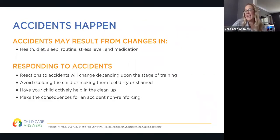And then with pottying, accidents happen. Accidents are typical. They're part of a learning process. Falling is part of learning how to walk. Peeing in your pants is part of learning how to stay dry. So we want to make sure that we do not scold or make our child feel shameful for going in their pants. Accidents happen for a lot of different reasons, especially if your child was not having accidents and then started.